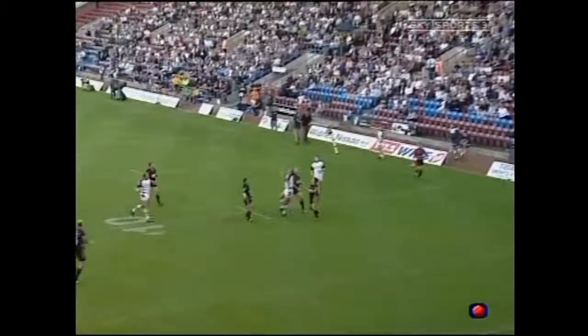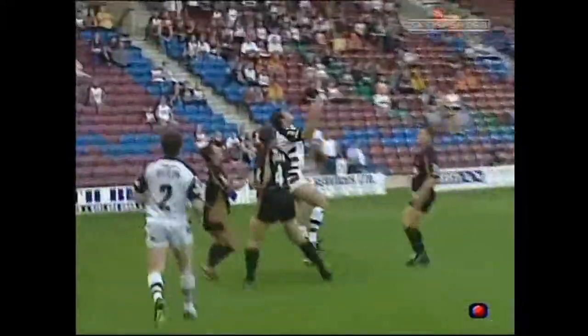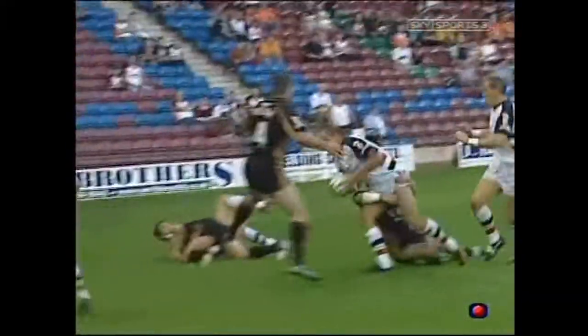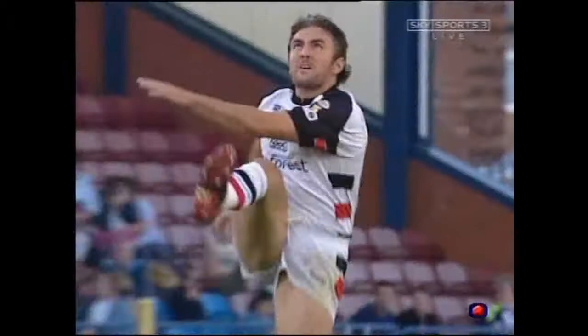Too many cooks spoiling the broth. 3 were there. No one really went for it. And as soon as Mellor got involved, it was always going to be a try. Good work by Hay and Devlin. That's what they needed. That's what they've been searching for.